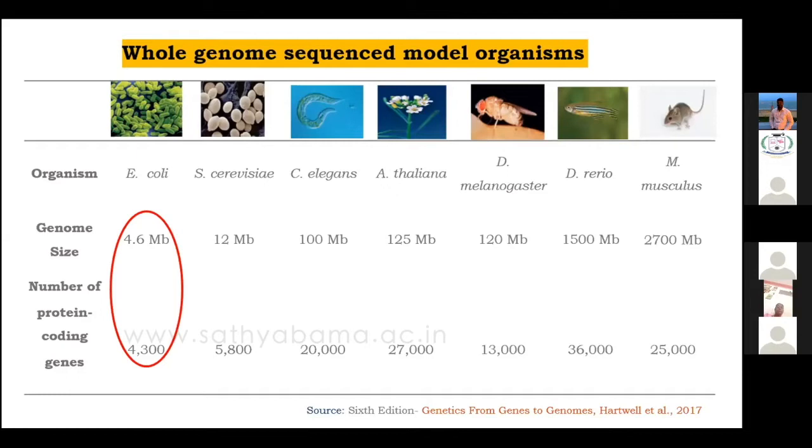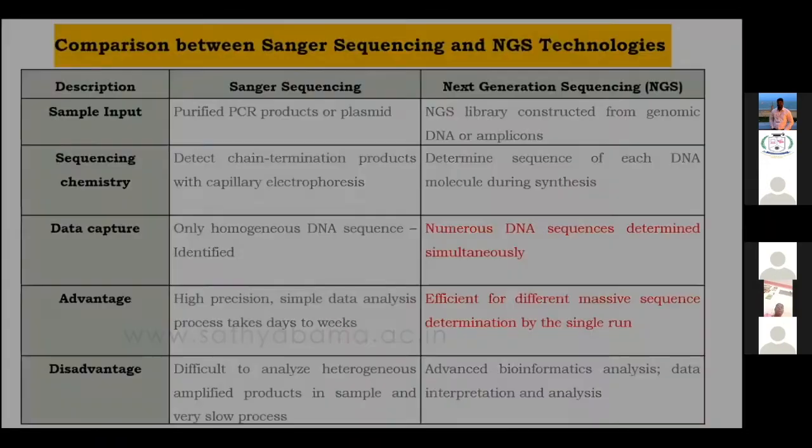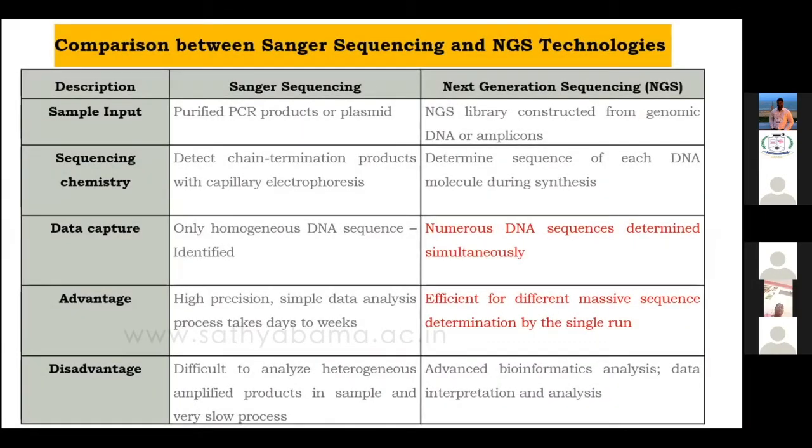Then Arabidopsis thaliana is 125 Mb, with 27,000 protein coding genes, that is CDS. Then Drosophila melanogaster has a genome size of 120 Mb, and the protein coding genes are almost 13,000. So this is the very basic idea about the genome size and how many protein coding genes are involved in these particular organisms. So what is the comparison between Sanger sequencing and NGS technologies?